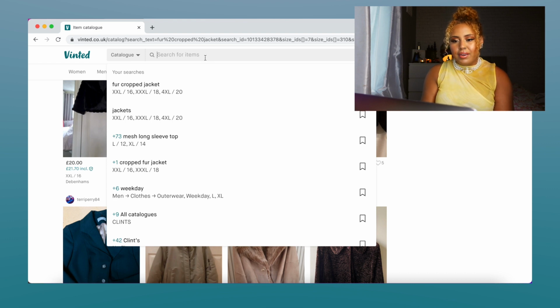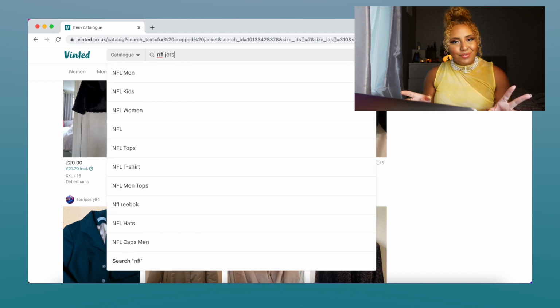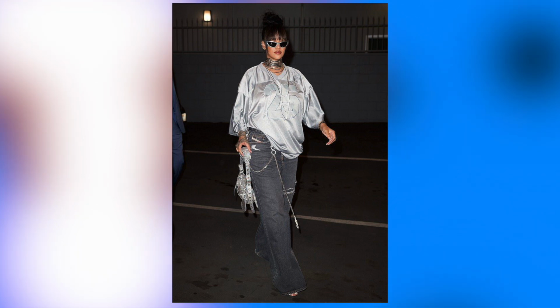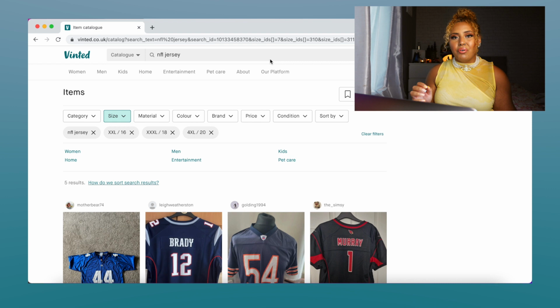I've really been into the whole blokecore trend that's going on, but I like it when it's done in a more feminine way. Like Rihanna, I've seen her do it. She wore this silver jersey with a pair of grey jeans and heels, and she looked absolutely amazing. If I got a jersey, that's how I want to style it, with a feminine touch.